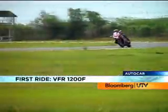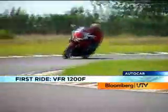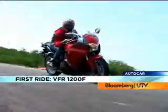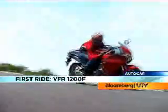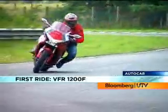A total of 172 bhp is on tap, but it has to overcome 267 kilos of curb weight before getting the VFR to the 100km/h mark in just under 4 seconds. Before I could think of going any faster, I had to get used to the transmission.